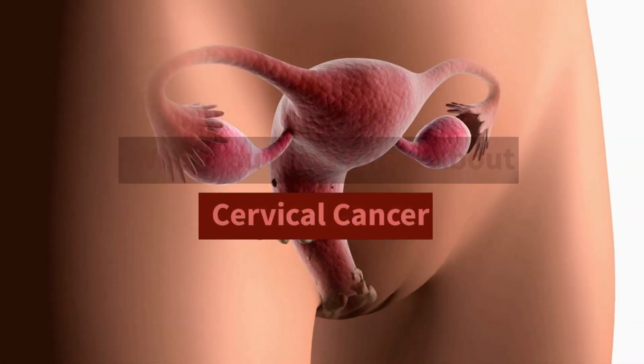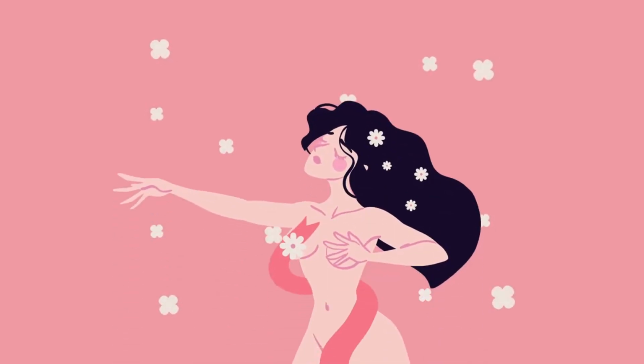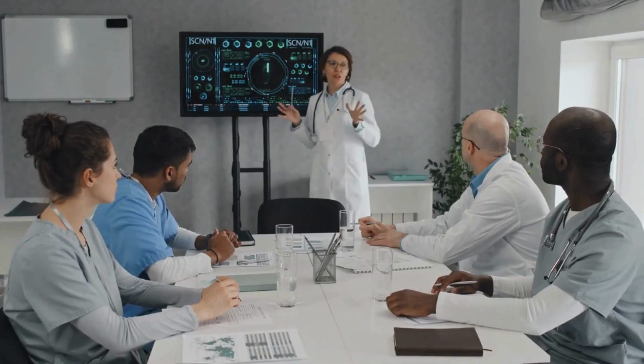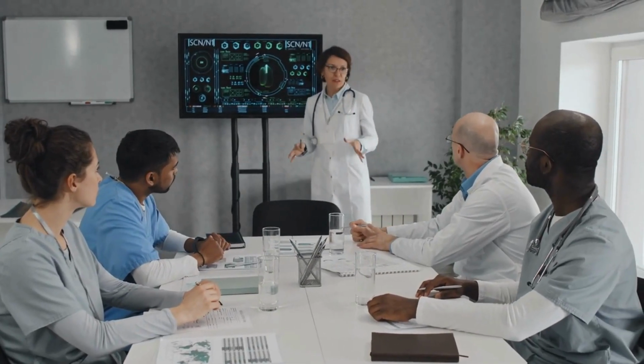What you must know about cervical cancer. Cervical cancer is a cancer that only affects women. You should be tested to ensure you don't have it. You will learn about some of these screening methods as well as what to expect. Learn about cervical cancer, how to help prevent it, and what the survival rate is if you do get it.